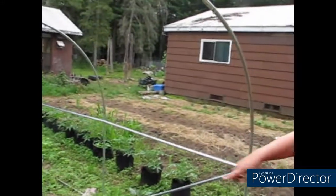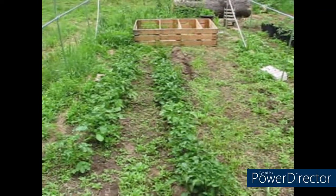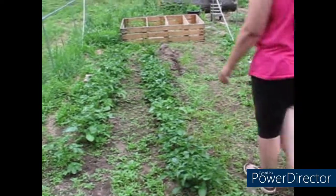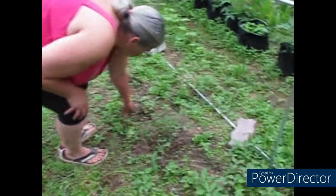And then I planted these potatoes from our friend Teresa. She gave us those as well. So this is the greenhouse ones. And these are our tomatoes right here. She gave us all these plants. I'll try to pull some weeds so you can see them.